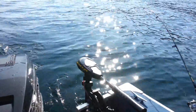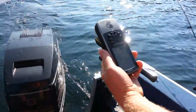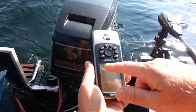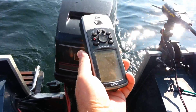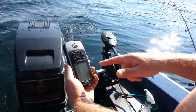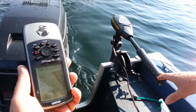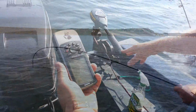So downriggers are indispensable for this. And then another thing you need, I would say, is some way to accurately measure your speed. And I've got this little Garmin GPS. This is an older one. I've had it for quite a while, but it's super accurate. And you see I'm traveling about one mile per hour right now. A little bit too slow. I'm going to bring that up so I can really dial that in right where I want it. Very accurate. Then you can set your waypoints, and when you find a fish, you can mark them and go back to those spots over and over again.